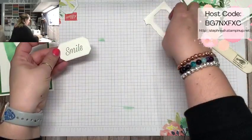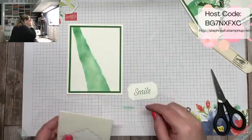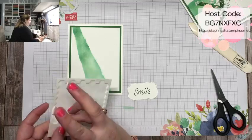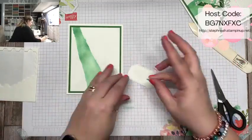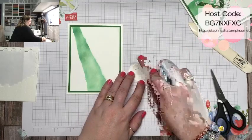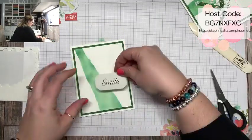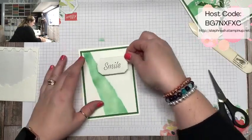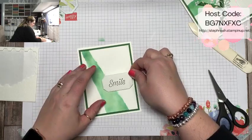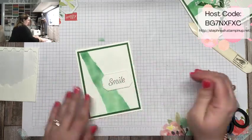So we're going to put this on the base with dimensionals. And what I did when I was creating my sample is I actually did the little shamrocks first and then came in with the label. And then I had to try and fit the label around what I had done. So we're going to put the label on first tonight. I think I'm still going to go somewhat centered here. So I like it there.